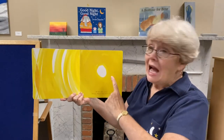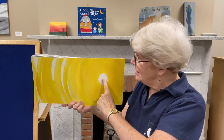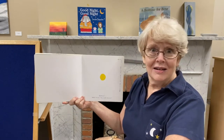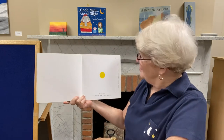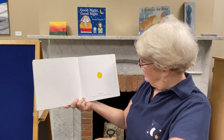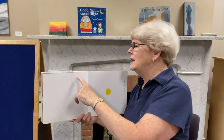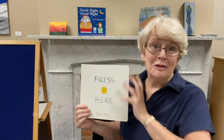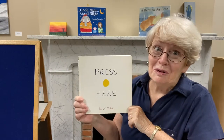So quick, I'm gonna press the white dot. See what happens. Oh. We're right back where we started, aren't we? If we wanted, we could do it all over again, but we'd have to go back to the beginning. And I think that's for another time, maybe when you borrow this book from the library. But should we clap for the book?